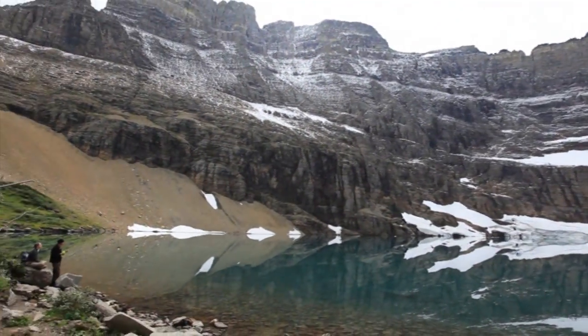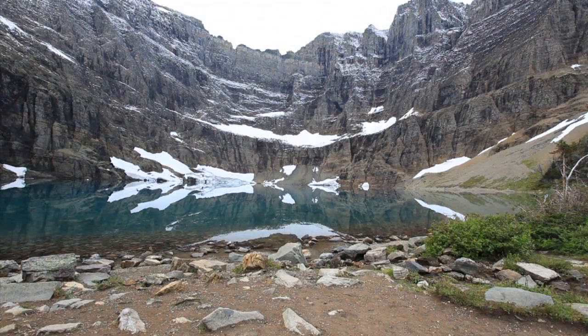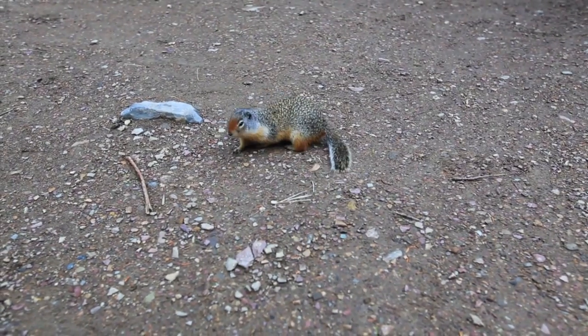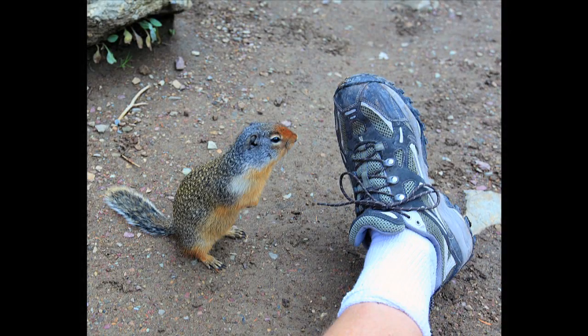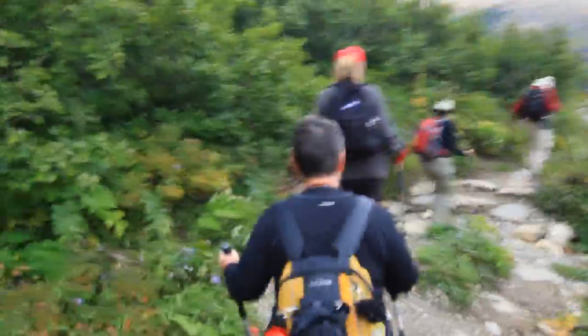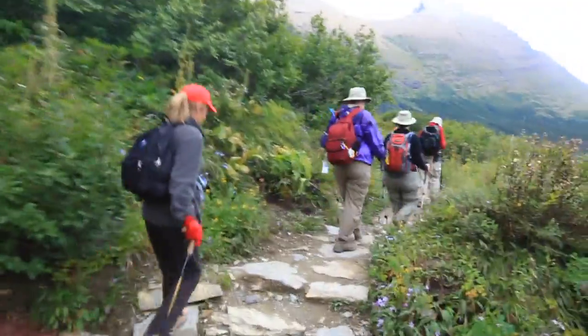The lake is surrounded on 3 sides by 3,000-foot cliffs. Numerous rocks provide plenty of space for even our large group to spread out and enjoy the quiet of the place. I stayed for about an hour, taking photos and fending off squirrels. We again grouped up for the hike down. It took less than 2.5 hours.